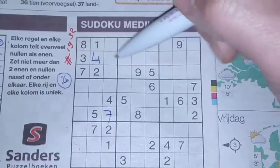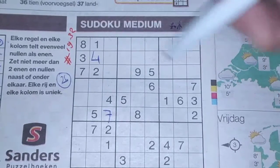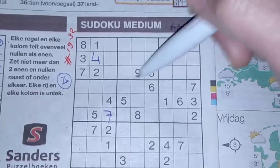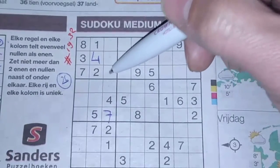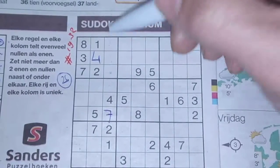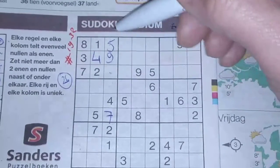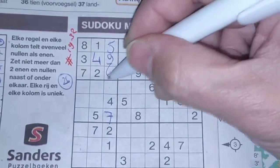The 5 is missing, and the 9 is missing, and the 6 is missing. We see here 5 and the 9, so no 5 and the 9 in this box. The 5 and the 9 go in the other 2 boxes. We see there 9, no 9 there, 9 should be here, and the 5 goes there. 1 box left in this big square for the number 6.